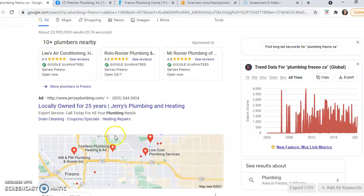And this is a quick way to bring customers in short term, but it can get very expensive. And so what you want to do is get your website ranking at the top, and I'll show you why.